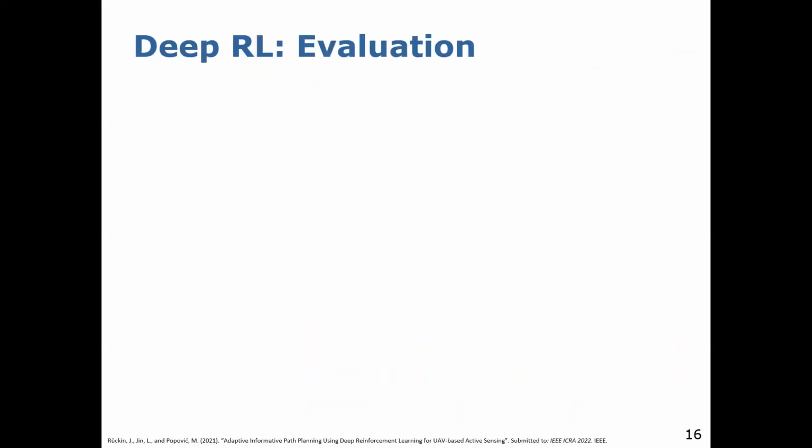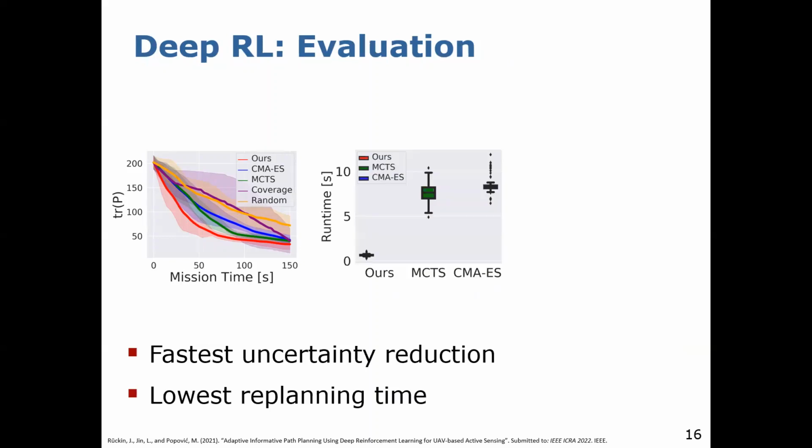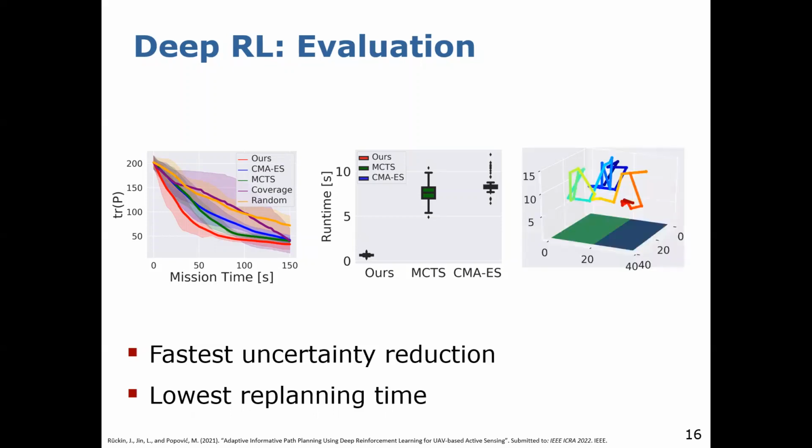We evaluated our approach in simulation by comparing against baseline methods. We can see our results show that our approach achieved the fastest reduction in map uncertainty over the mission time, with much lower time needed for replanning relative to state-of-the-art online planners. This is because we only need a forward pass through the already trained network to determine the next best action to take, as opposed to reasoning about a very complex problem space. Finally, as a qualitative result, the third plot shows an example trajectory planned using our approach.